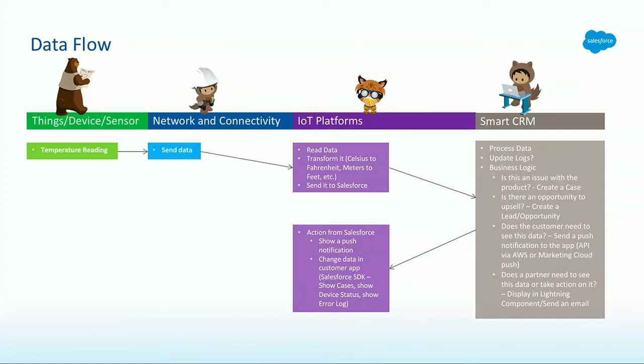So to start out, we have a temperature reading. What is that temperature reading doing? Well, first thing it's going to do is send that data to your IoT platform. And your IoT platform might have to do some stuff with it. Maybe it's in Celsius, but you actually need it in Fahrenheit. These are a lot of those things that people aren't looking at until the very end of a project when all of a sudden, hey, everything's off. Why are we getting a bad reading? It's really not a bad reading. You just don't know it's in Celsius instead of Fahrenheit. And it could be meters, feet, anything like that.